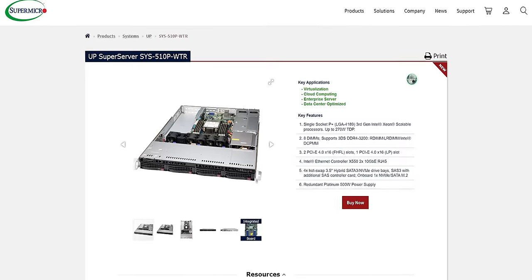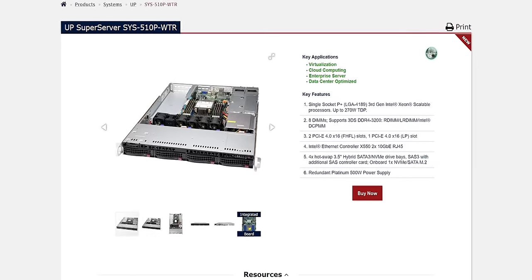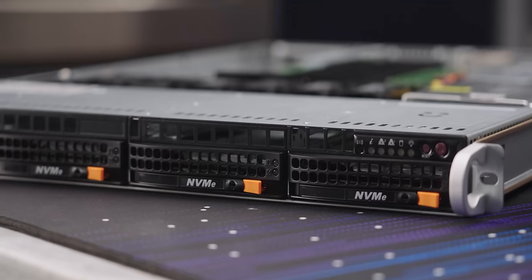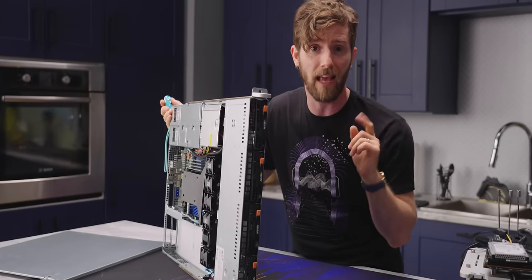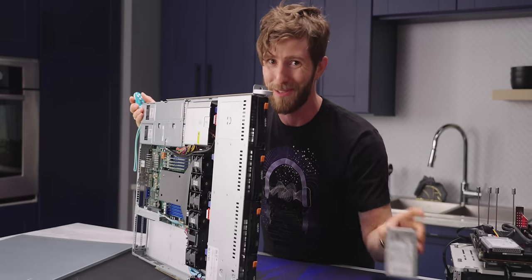This is the Super Server SYS510P-WTR from Supermicro. It's actually a fairly simple and modest one-use server. Up front, we've got 4 3.5-inch bays, which by default are configured for SATA drives, but can be upgraded to SAS or NVMe, like you see here. Ooh, these are gonna be spicy.